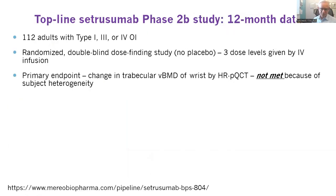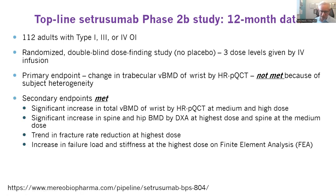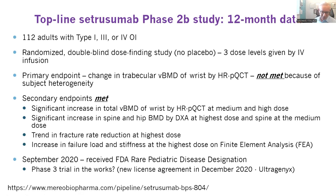These were some of the top line results from that study: 112 adults, randomized, double-blind, dose-finding study, no placebo, 3 doses. Unfortunately, the primary endpoint, change in trabecular volumetric bone mineral density of the wrist by HR-pQCT, some could argue was perhaps not the right endpoint, wasn't met largely because of subject heterogeneity. Secondary endpoints were all met. So in September 2020, they got the rare designation. Phase 3 trials are in the works. I think we're going to hear some results about this study at the ASBMR meeting in Vancouver next week. So that will be good.